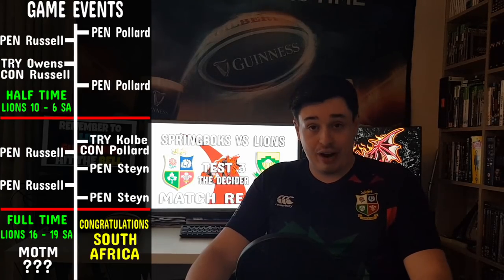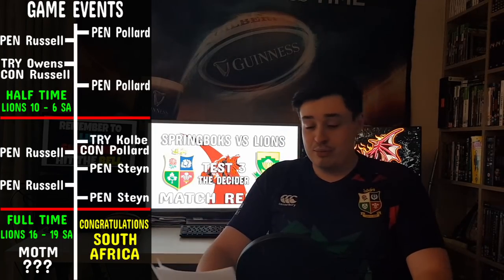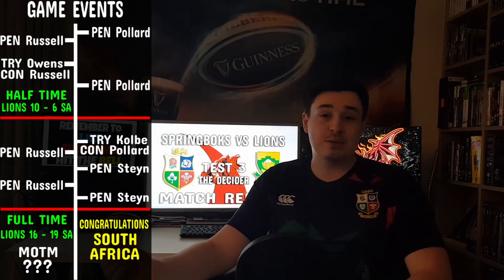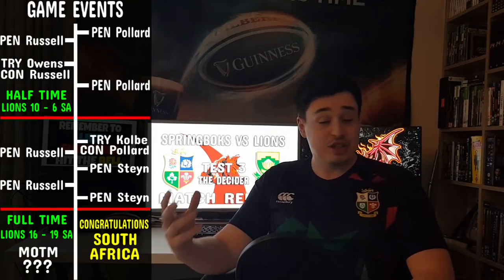And the first try of the game coming from Ken Owens, a fellow Welshman. We get to see it here. The Lions having a nice setup on the maul there. And did look pretty solid in all honesty. They did get an advantage for Edsbeth collapsing the maul. Didn't matter. Ken Owens getting over that try line. And Finn Russell with a conversion. And this is what we wanted to see.